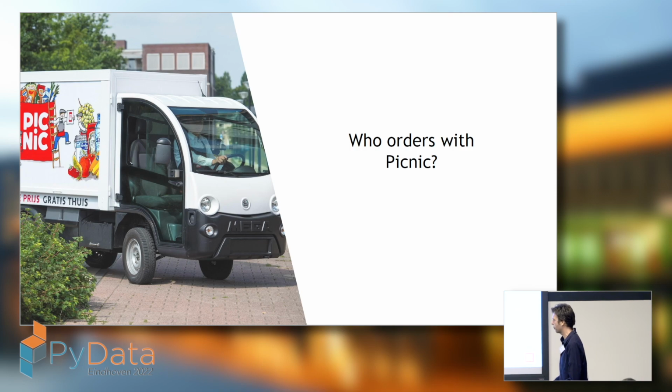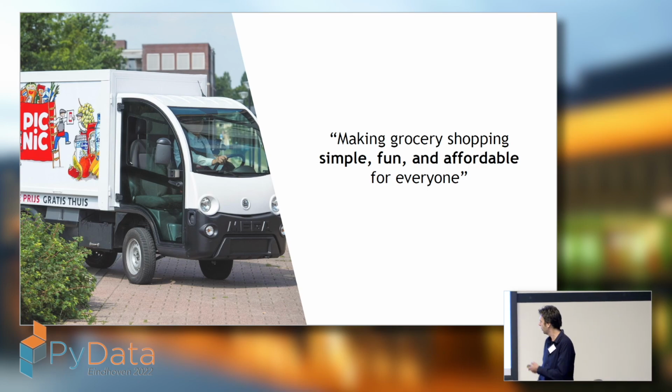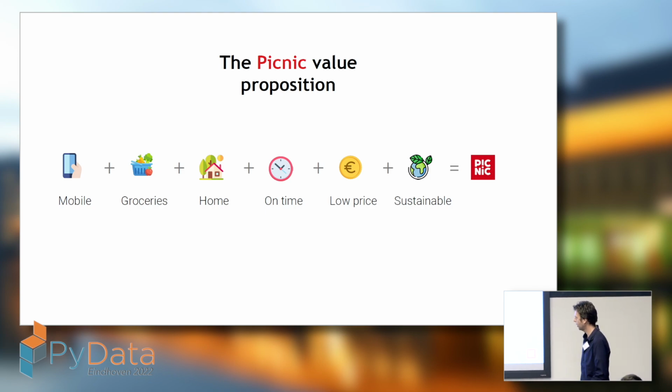So for the people who are not quite familiar, I will start with a bit of a corporate introduction. A mission statement: making grocery shopping simple, fun and affordable for everyone. Of course it sounds very corporate, but it does capture the basics pretty well. So this is more or less what it looks like. First of all, we have mobile apps, of course in Android as well as iOS. It's an online supermarket, so you can choose all the groceries that you want to buy.